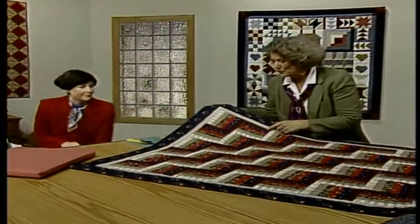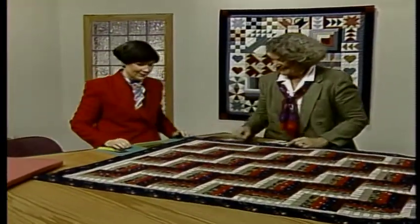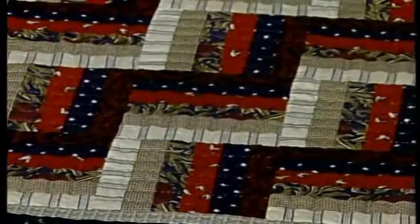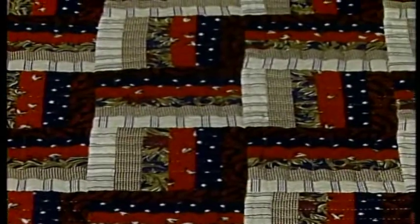And now we have the fence rail put into a quilt. Oh, it's just gorgeous. It's nice to see the stair stepping go up and down. And that little red is just poking in and out here. And I like the contrast of the white that separates it. Oh, Laura, you did a great job with that.